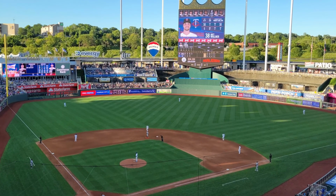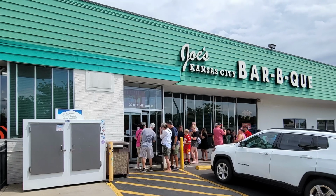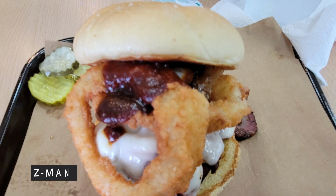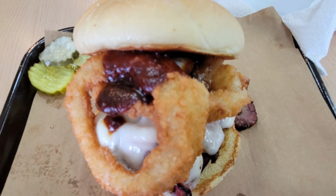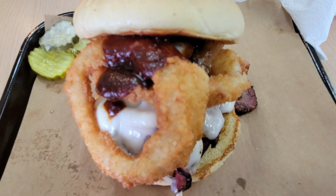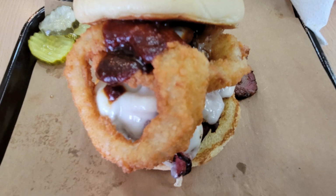Last year, we took a weekend road trip to Kansas City for a baseball game and some barbecue. While we were down there, we went to Joe's Kansas City Barbecue and tried a Z-Man sandwich, which they are famous for. The Z-Man sandwich consists of smoked brisket, smoked provolone, onion rings, and barbecue sauce sandwiched between a soft Kaiser roll. It was honestly the best sandwich either of us has ever had. The Z-Man was so good that we planned to come back to Kansas City to have it again.